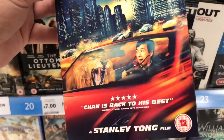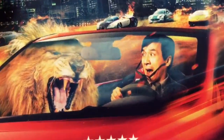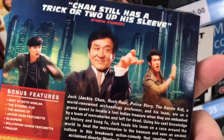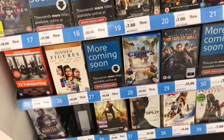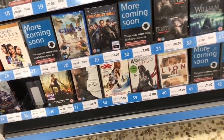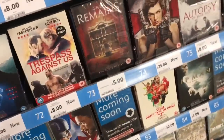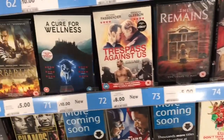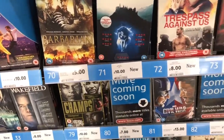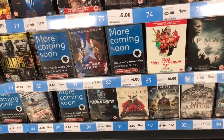And Kung Fu, I was going to say Kung Fu Panda. Jackie Chan isn't in Kung Fu Panda. It looks like Kung Fu Lion. But yeah, I'm not sure about this one. I've never heard of this one before. I don't know if this is a new budget one as well. They were the main titles, so I don't really think there's much else. And Cue for Wellness. It's pretty much the same as what's been there for the last couple of weeks.